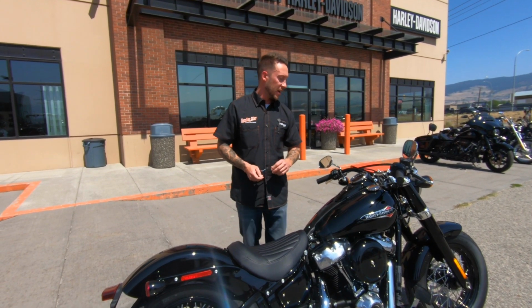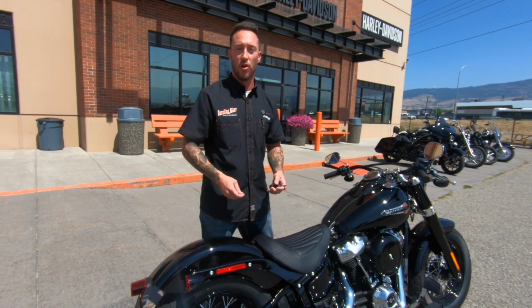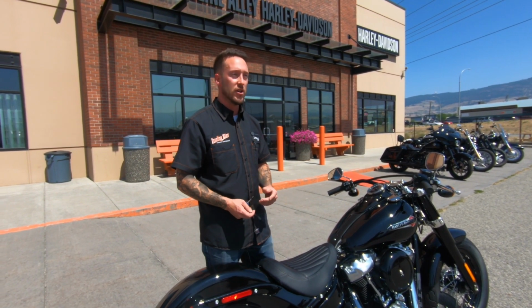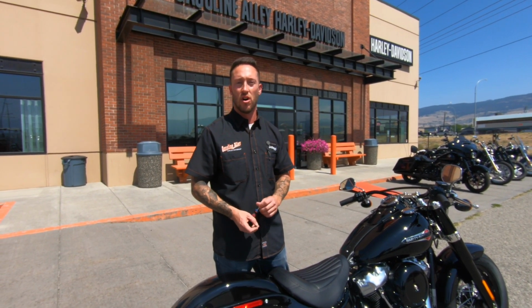The bike's brand spanking new, so the tires and brakes will require up to 200 kilometers before you're at full traction, so just take it easy at first. Your first service is at 1,600 kilometers, and every 8,000 kilometers after that.